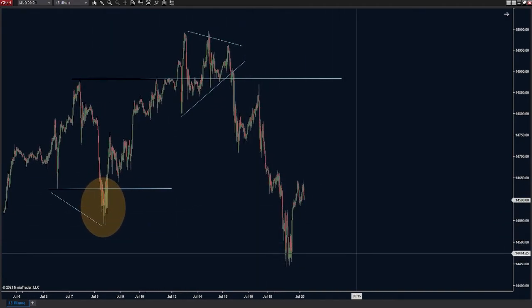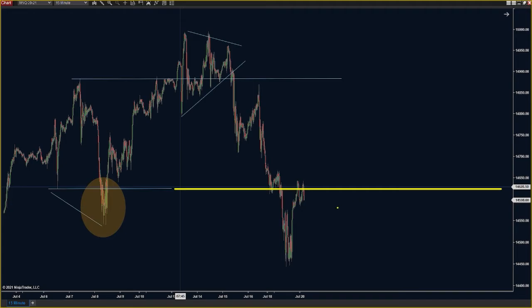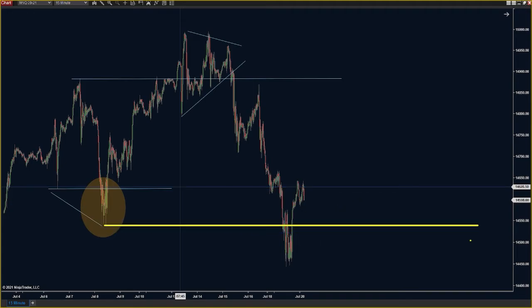Now, when the market starts churning back higher, what do we expect from a range? From a range, usually, if the preceding trend going into the range was bullish, the buyers will have the emphasis. Here, they attempted to break underneath the lows of that range. They tried breaking underneath the previous swing. They're doing the same thing.